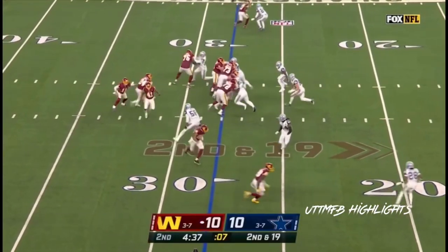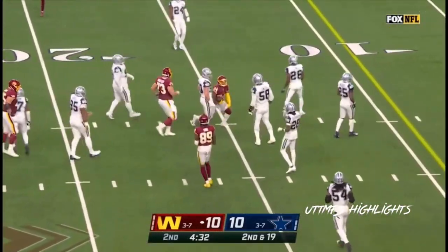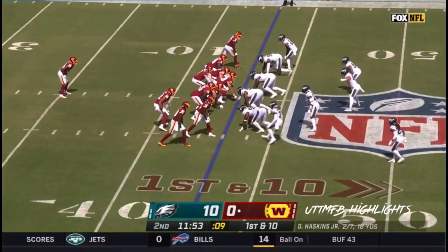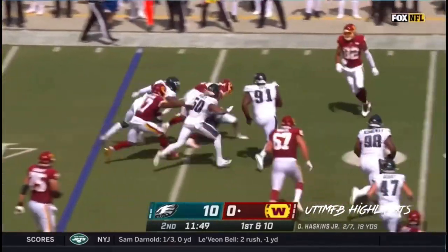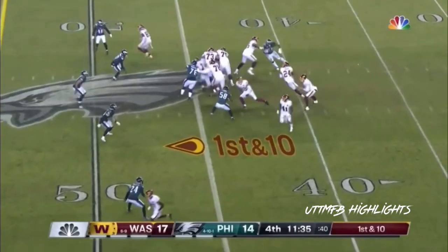Boy, they set up Washington. Here's Gibson right through the heart of the defense. Third down coming up, but he picks up 10. First down the run, and Gibson, then sweat miss. Gibson turns on the speed, and a good run that time. Forced the bad throw, and there we go.